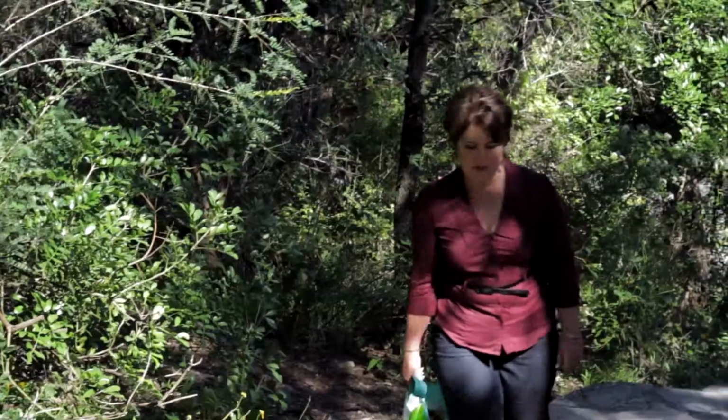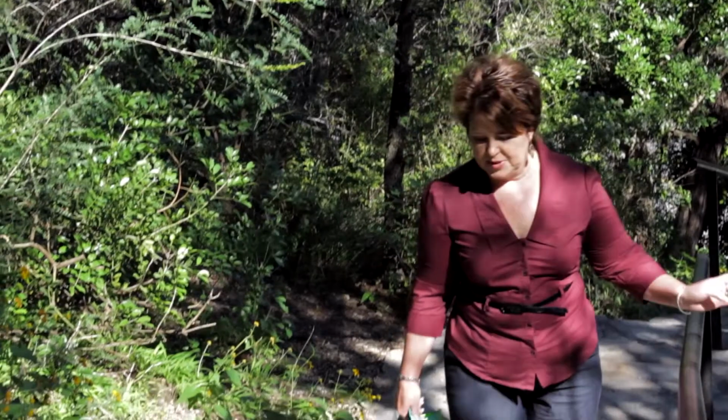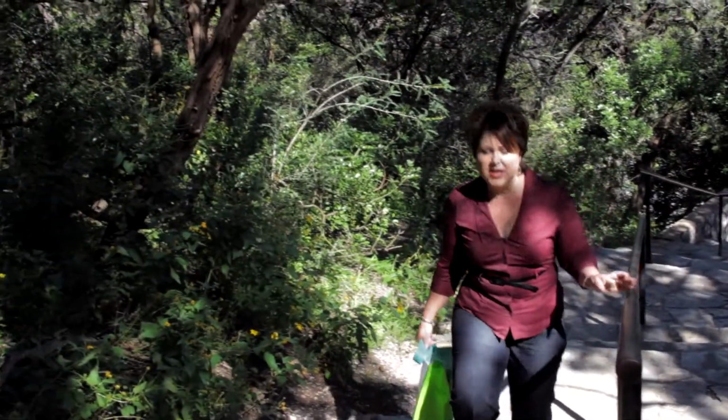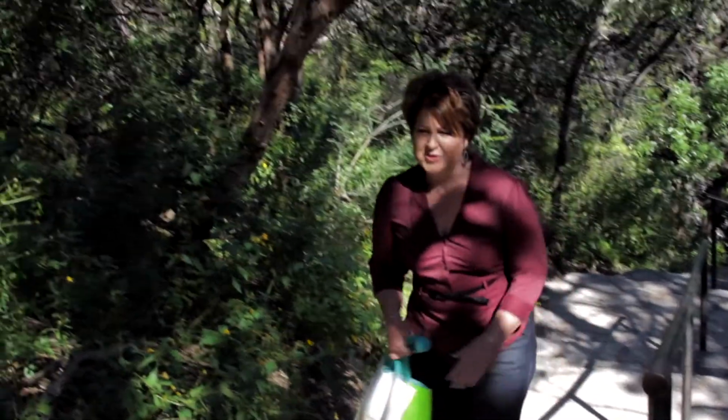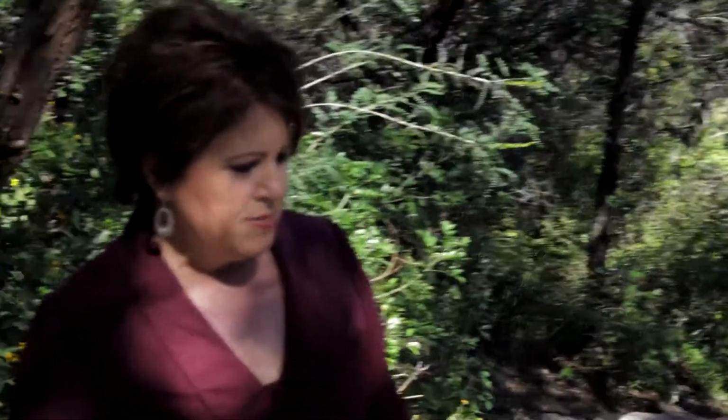It feels really good to be walking up these steps where many of my forefathers walked before me. My mother came to Mount Bonnell with her friends. It's always been just something you do here in Austin. Unfortunately, it's not ADA compliant. It is not wheelchair or handicap accessible. Sorry about that.